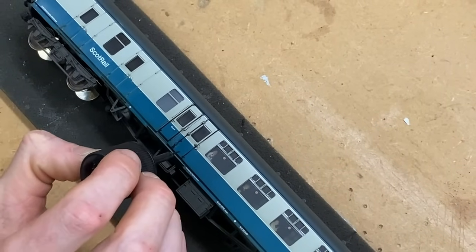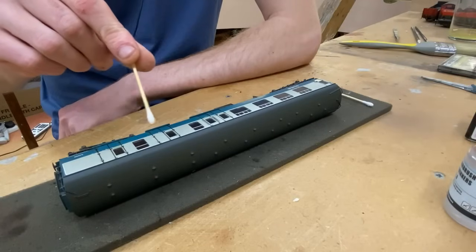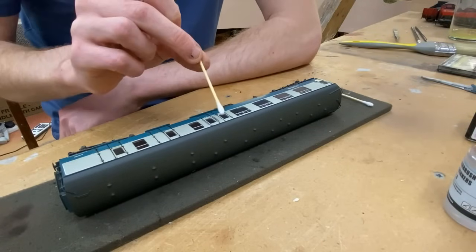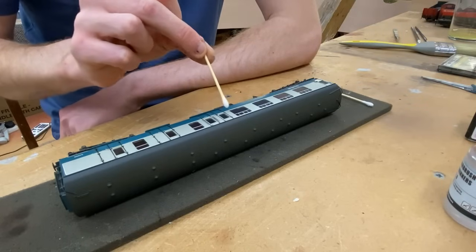So the wash has now dried, gave it a couple of hours just to let that dry. And obviously we've done our best to make sure that the wash just goes in the shut line detail, but you're always going to get a little bit over the edges.